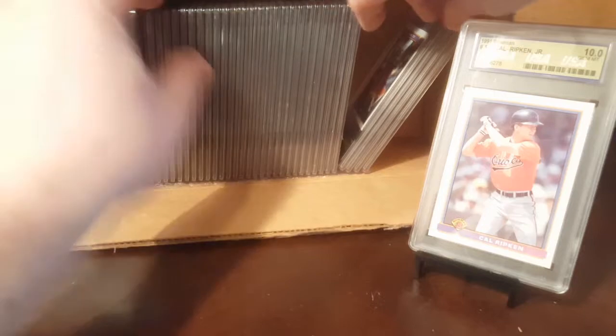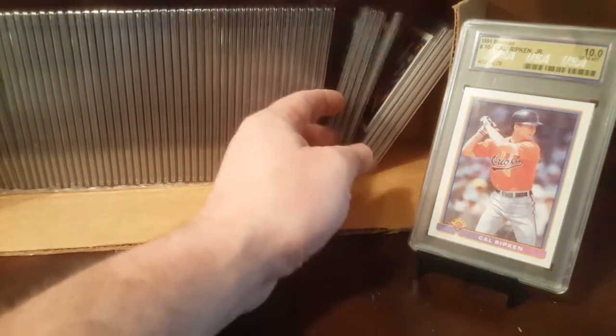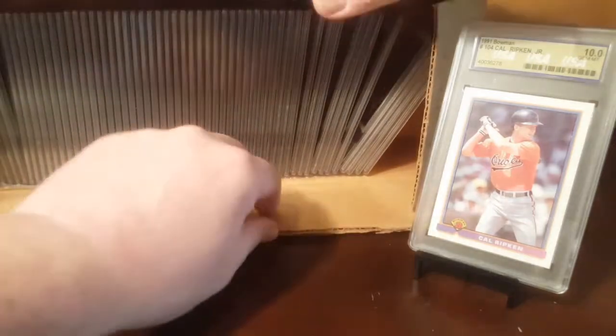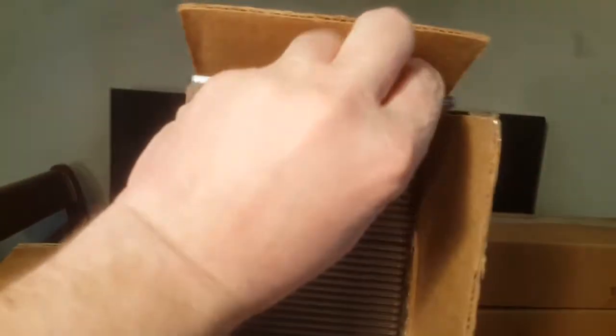So, let's see. Cal. Anything different? I think these are all Cals. Hold on a second. Okay, yep. These are all Cals. Another whole box of Cal Ripken Jr. There we go. Boy, that's kind of hard to do with one hand. There we go. Another box of Cal.